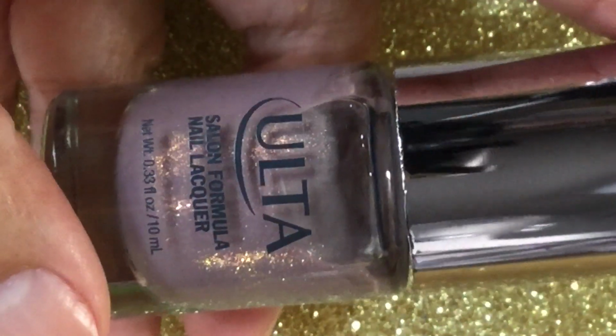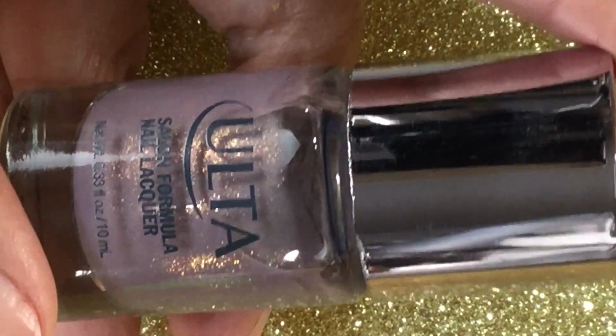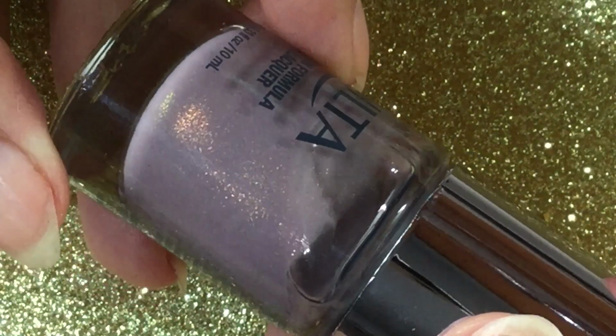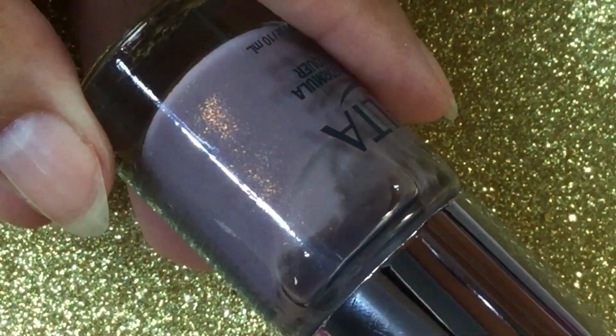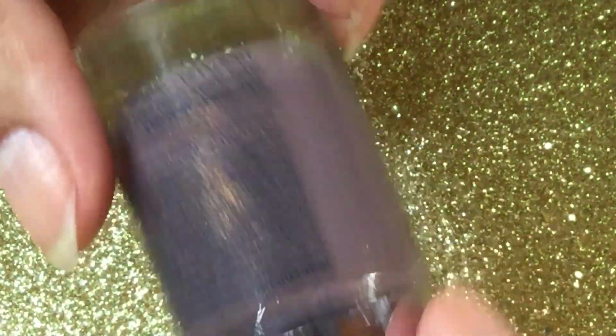Next up I have a couple, or do I have one? I guess I have one. I have one Ulta polish. This is beautiful, you guys. Oh no, I have two. And they're both really pretty. This will be staying in my collection. It's sort of like a taupish gray with some gold. This is really gorgeous. This is called Lavish.